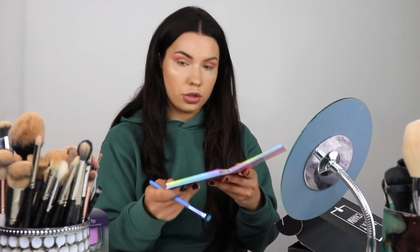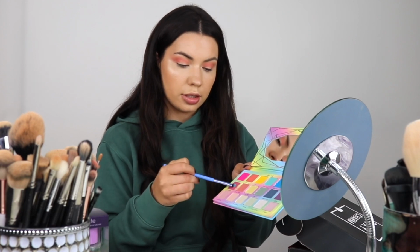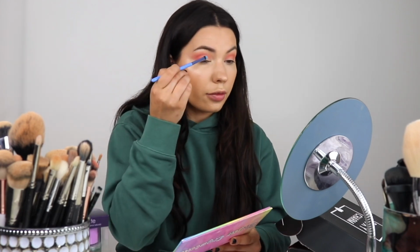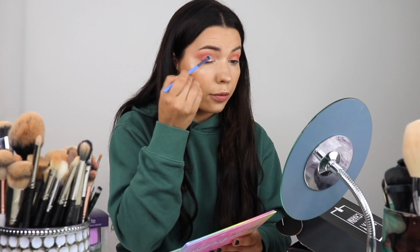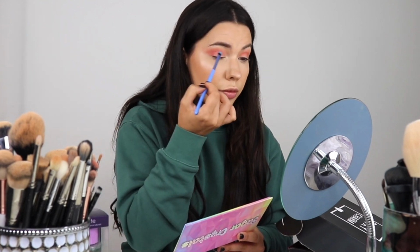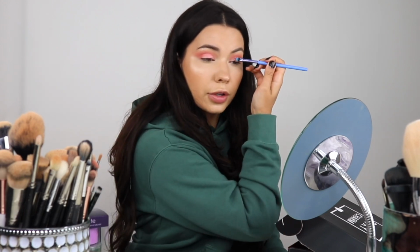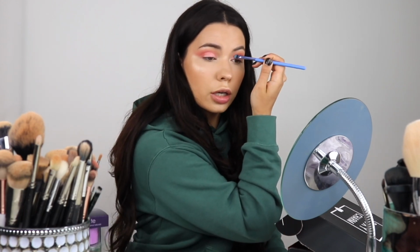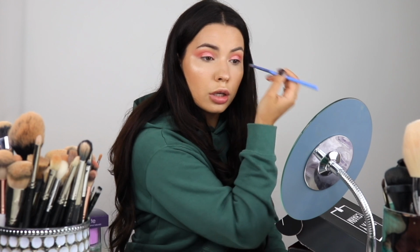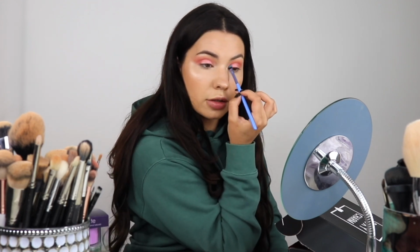I'm gonna go into Strawberry for the center of my lid to give it a little bit of a pop. Wow, it's really pretty. There's already a color payoff and I didn't spray it with any setting spray before putting it on. I like to keep these eye looks very easy. I know I see a lot of people doing cut creases and shimmer and craziness, but I like to make looks that you guys can easily create if you have an event to go to.